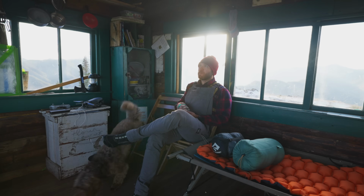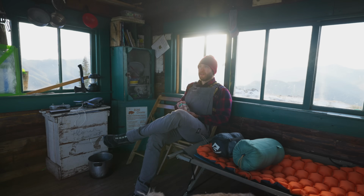I think it's pretty amazing that fire towers like this are built over 100 years ago. Still standing, still withstanding the Montana winters, the snowstorms that are up here, the constant harsh environment. It's pretty insane to think about that buildings like this are still standing. Obviously with maintenance, the windows and stuff have to be repaired, but pretty much most of this is all original.